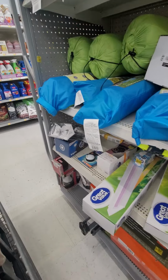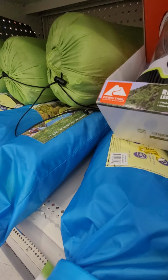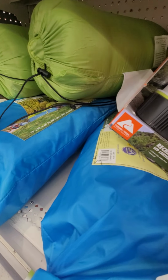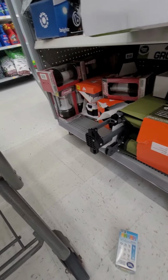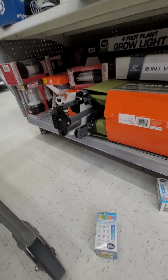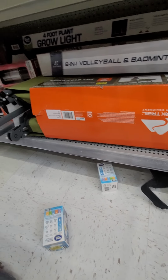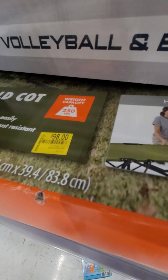I have a ton of kids ones. Rechargeable LED lantern. This one's expensive as all get-out. I don't know why it is. But they have a ton of lanterns still. I have so many, I don't know what to do with them right now. I'm trying to find room. I wouldn't mind having one of these, but I don't have a place to store it.